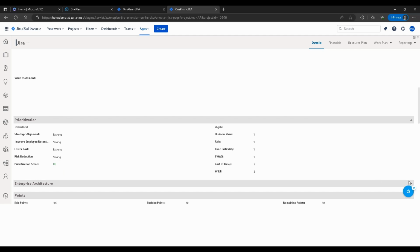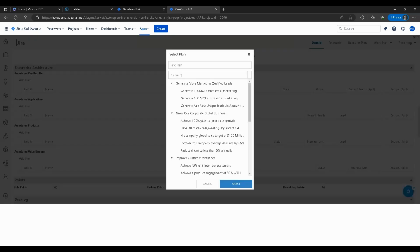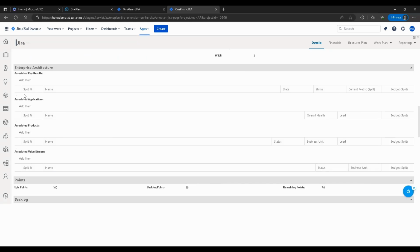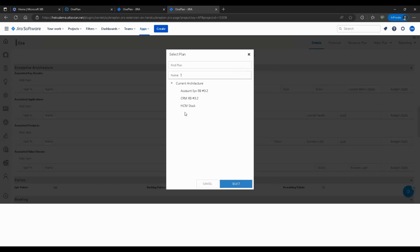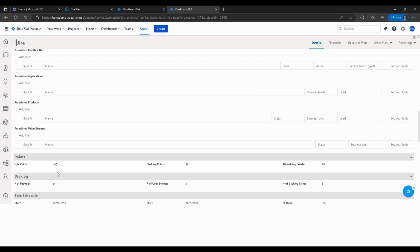And if you want to do associations with enterprise architecture, or your strategy, you can do that here. Okay, this is going to support a specific key result. It's going to support an application. It's going to support a product. If we go back to the presentation, when I said earlier, having the ability to integrate more data sets in order to have richness in your decision-making process, this is what OnePlan would provide.